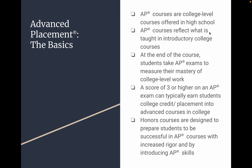So advanced placement courses are college level classes that are offered in high school. And they're intended to reflect what would be taught in introductory college courses. And so they're taking this class in high school with high school teachers, but they are college level courses. At the end of the advanced placement course, students have the opportunity to sit for the AP exam, and that exam will measure how well they've mastered that college level work.